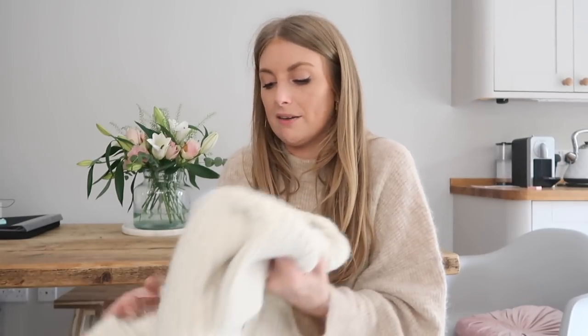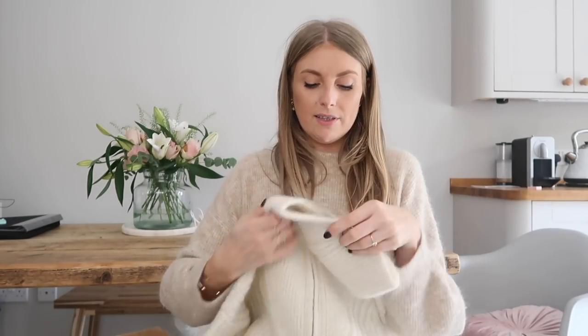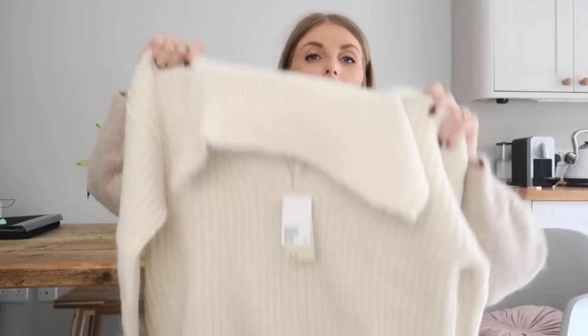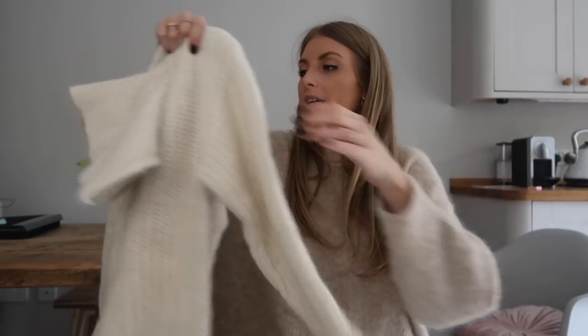Then I have another jumper, and this is another chunky knit that I got that I was debating whether to get or not because I've got one similar. But it's just so cool. It feels like it could be itchy. It's an alpaca blend. It's got this really cool zip detail. And it's really fluffy and soft. You can see the quality of the material. And it's got these really cool chunky sleeves. I think this is a really nice jumper.